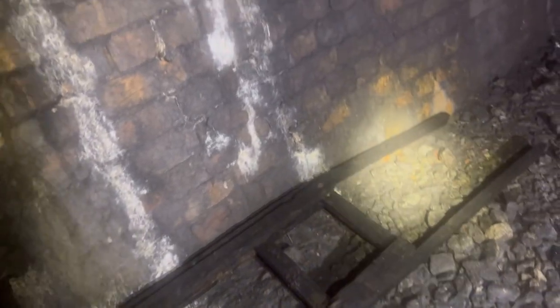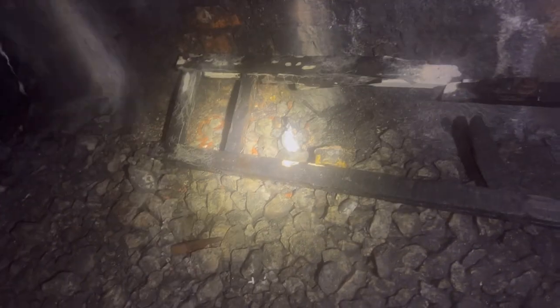It's getting slightly damp in the tunnel now. See a lot of soot here. Obviously, this soot will have been left by the trains as the tunnel and the line operated. But we've just come across this thing here. Now, it's made of wood, and it looks like it could have been a ladder, but I don't think it was. I think it's something that was part of the tunnel construction. I'm not sure. It looks like it could have been a ladder.